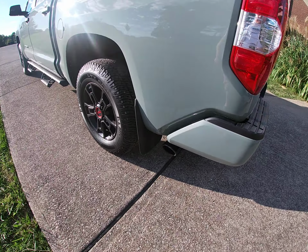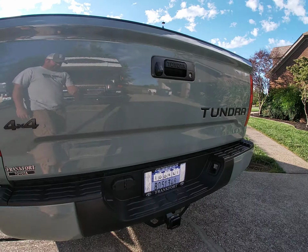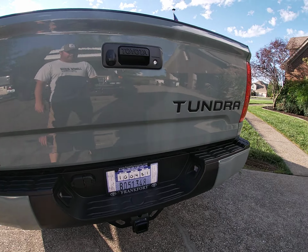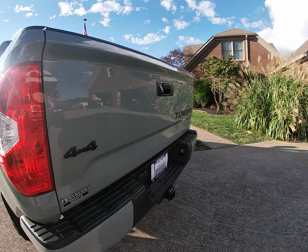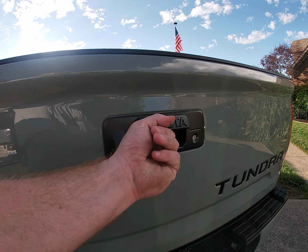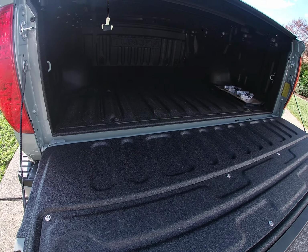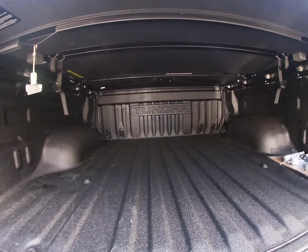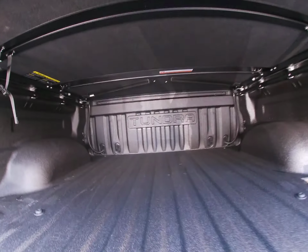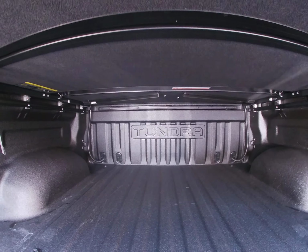Dual exhaust naturally, and that's a big benefit for these trucks. We test drove a Tundra TRD Pro before we bought our 2018, and man, that exhaust on these things is just perfect. With 2021 you have lockable latches in the rear, locks with the doors, which is nice. You can see we have the spray-in bed liner here. I know the lighting is going to be terrible. You can see it has Tundra embossed up there in the front.